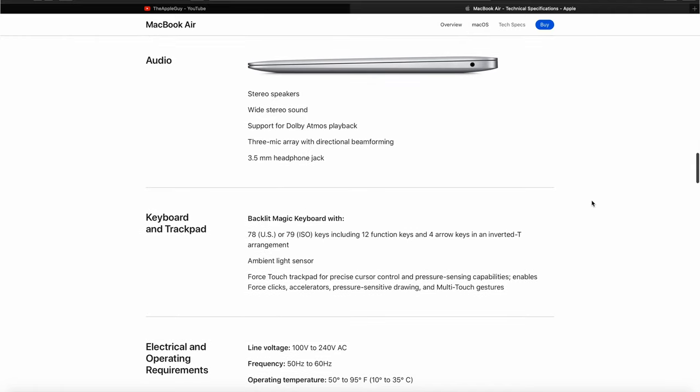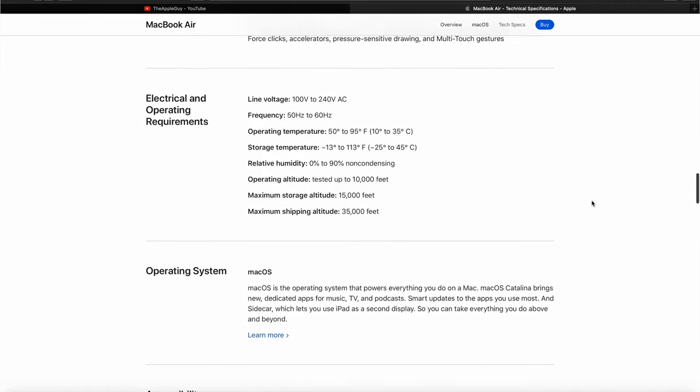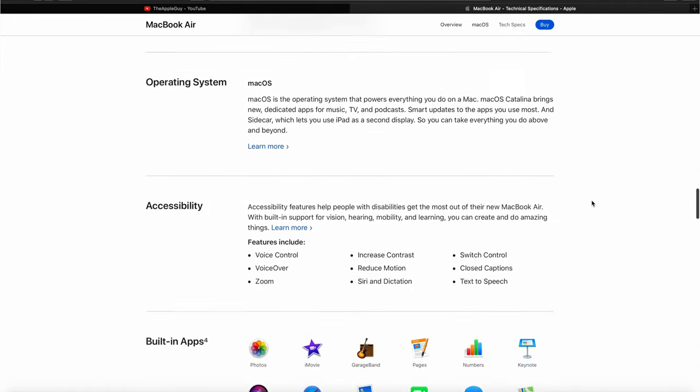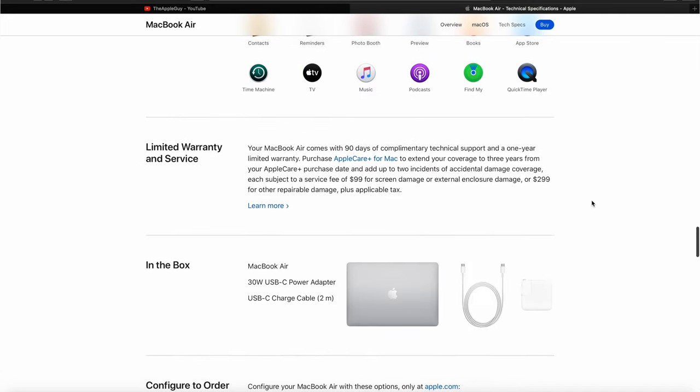The stereo speaker is still the same, and you still get a headphone jack on the right-hand corner. Keyboard: the biggest upgrade is now your scissor switch mechanism. So it has a Magic Keyboard built into it, no more butterfly keyboard. Very good thing. Everything else on this MacBook Air is still the same.